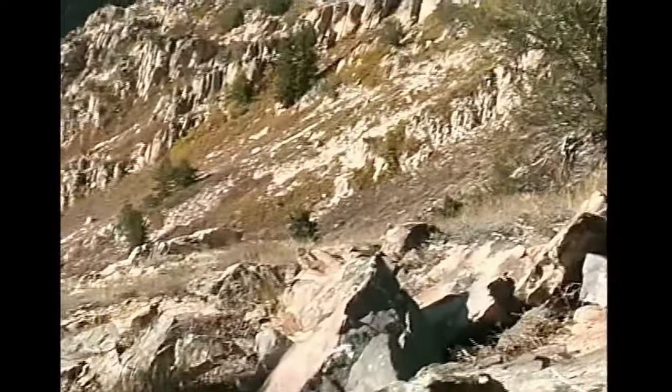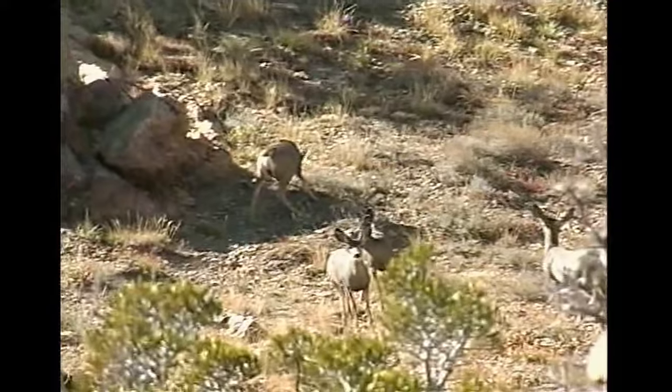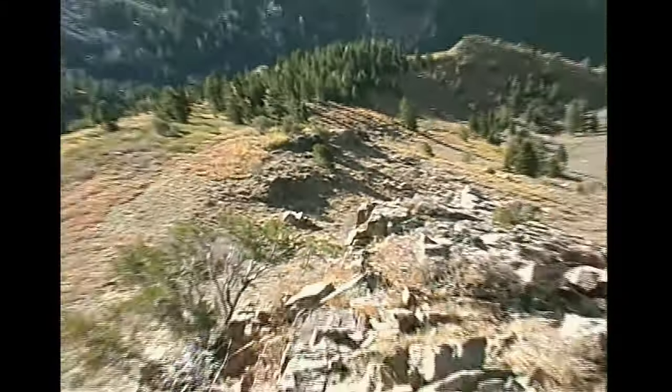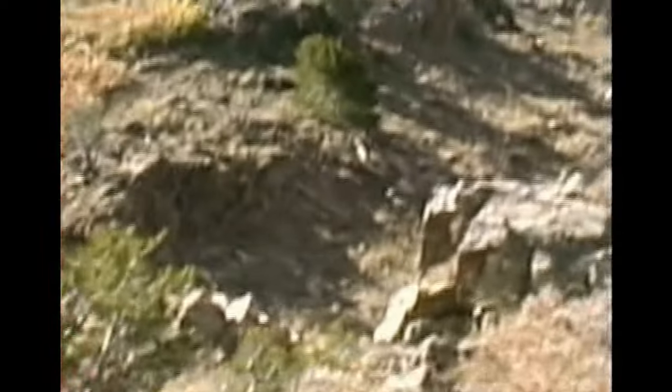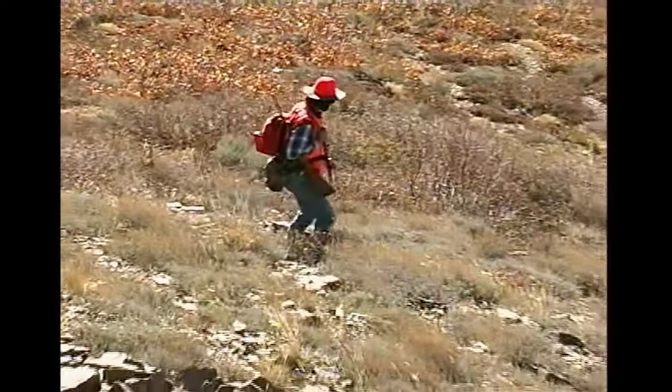And along about 11 o'clock, I spotted this group, which included a decent buck. See no antlers yet. That's a good buck, Tim. Is it? That's a 4x4. Right at the bottom of the rocks. He's blending right into the pine, right at the bottom, this way. There's Johnny walking down to get his buck.